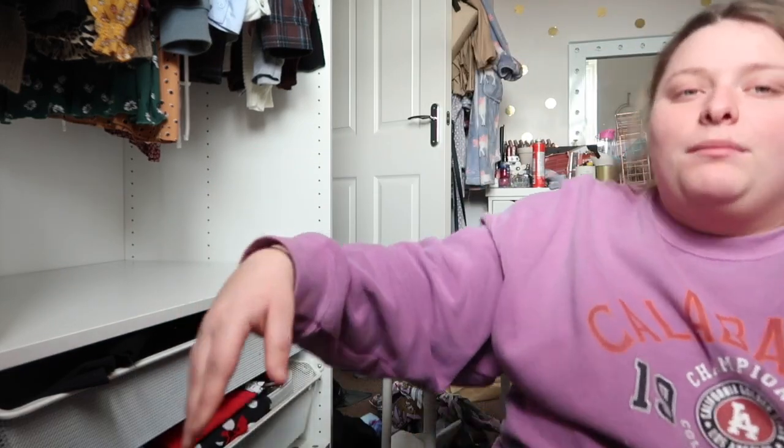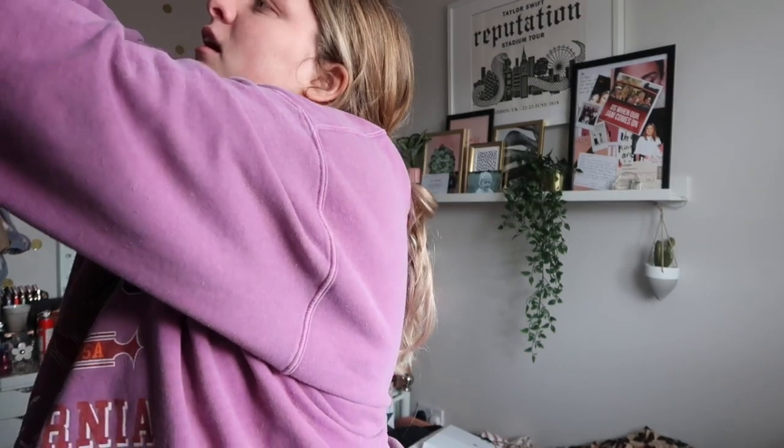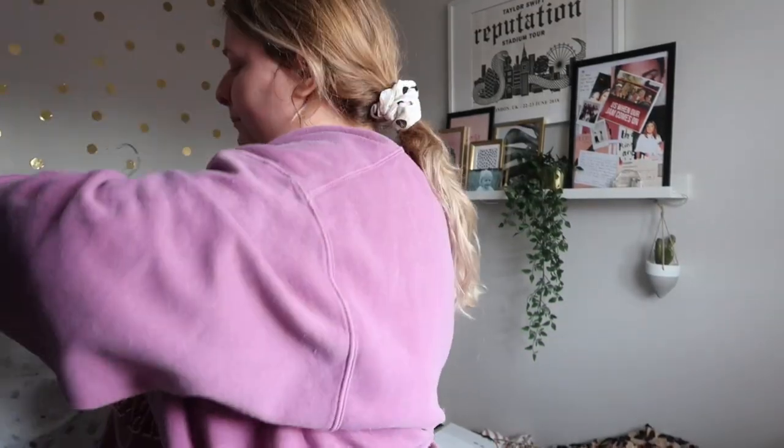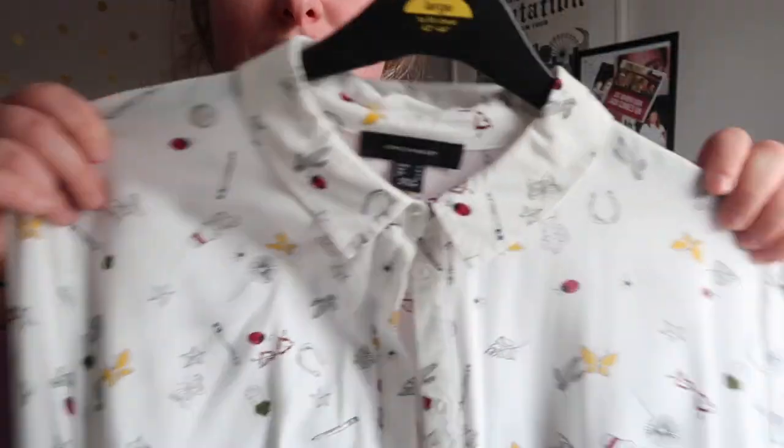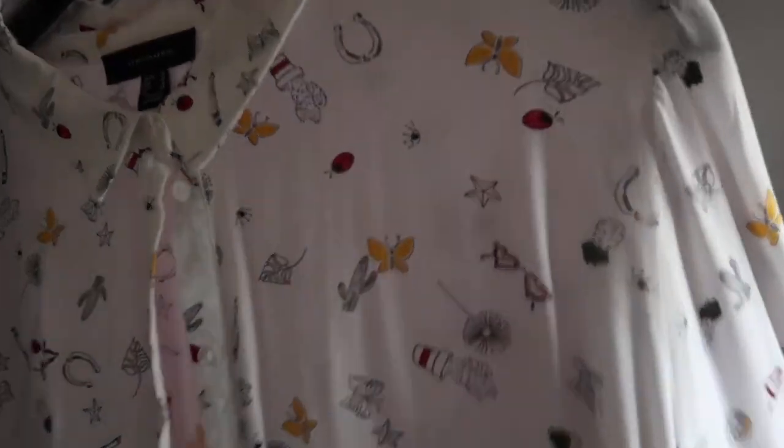Let me show you. I've got this off the back. I don't ever wear this. This used to be very much my style. My style's definitely changed. Look at this, it's got butterflies on it, pencils, glasses. I don't wear things like this anymore, so I think it needs to go.